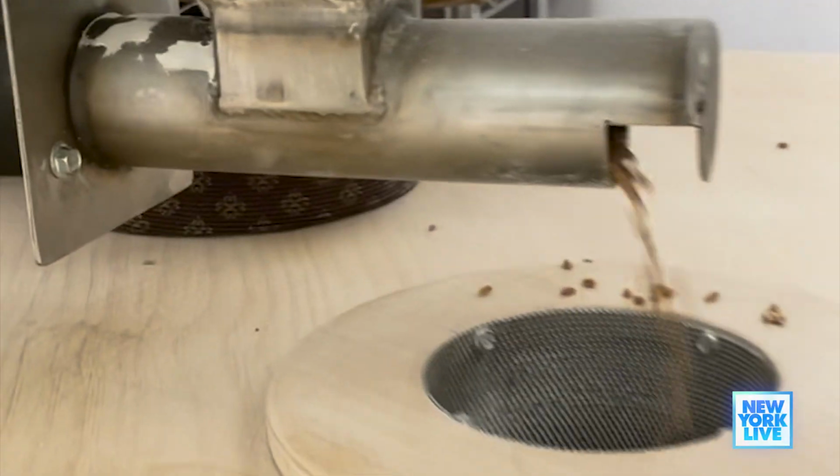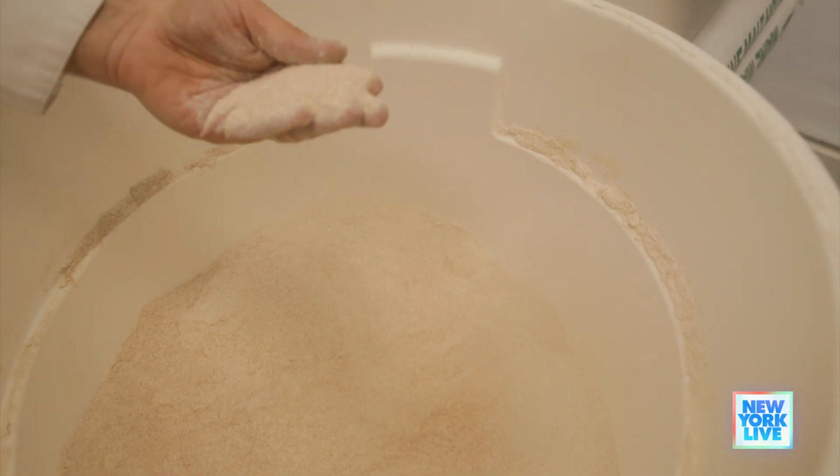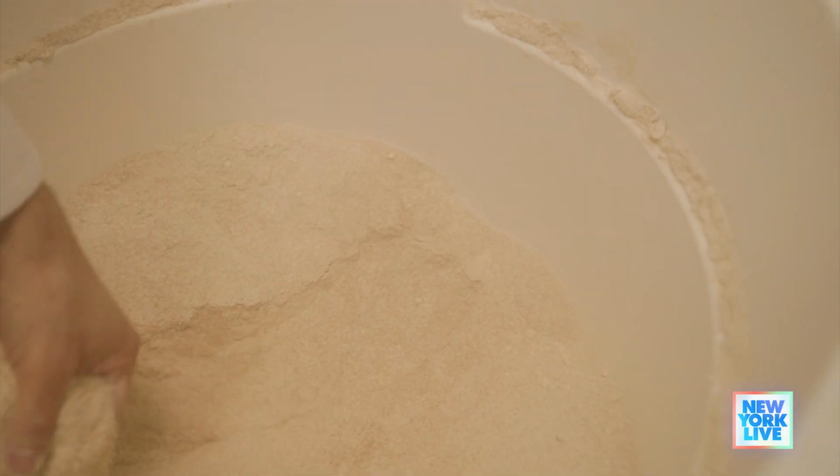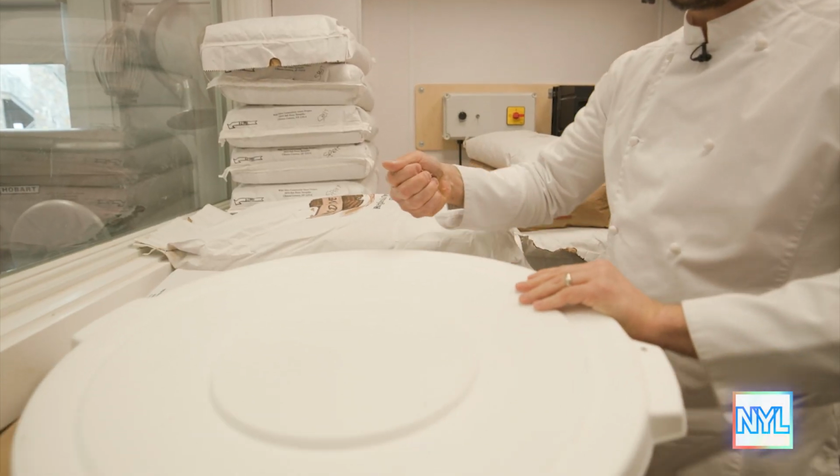But whenever you stone mill everything, everything is coming out like fine powder. So if you open up a bag of whole wheat from the grocery store, it would not be this fine. You would see flakes of bran. What goes in versus what comes out? This is what grains essentially look like.